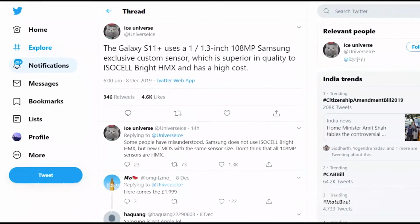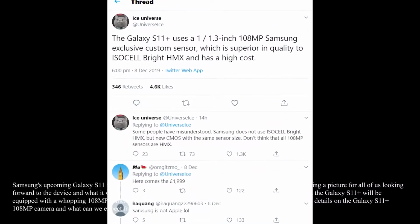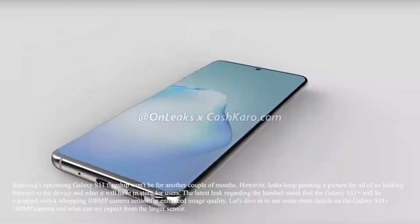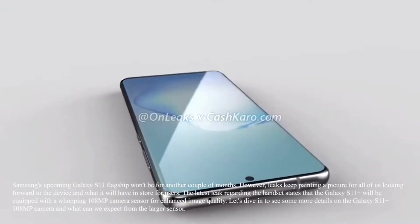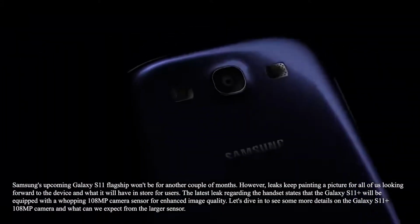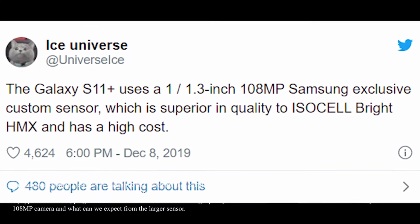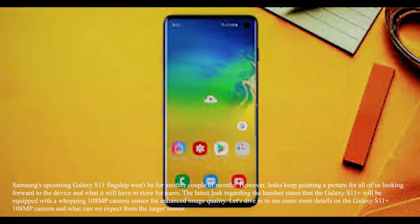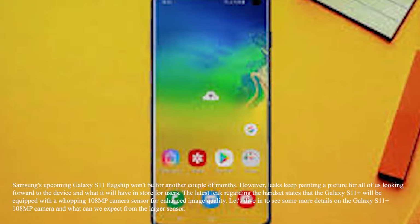Samsung's upcoming Galaxy S11 flagship won't be for another couple of months. However, leaks keep painting a picture for all of us looking forward to the device and what it will have in store for users. The latest leak regarding the handset states that the Galaxy S11 Plus will be equipped with a whopping 108MP camera sensor for enhanced image quality. Let's dive in to see some more details on the Galaxy S11 Plus 108MP camera, and what we can expect from the larger sensor.